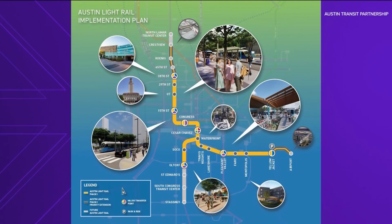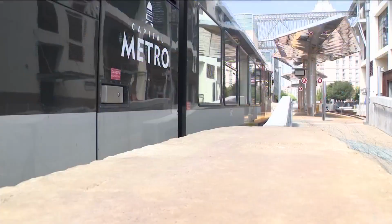Well, we now know the proposed route for Austin's light rail from 38th Street to Oltorf to Yellowjacket near the airport. That's the recommendation coming down from the Austin Transit Partnership for how to implement that voter-approved mass transit plan. KVUE's Isabella Basco shows us the next steps for the proposed light rail.